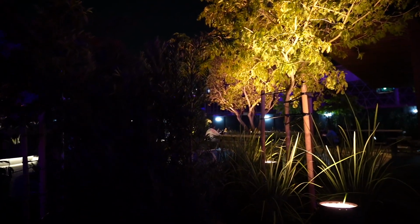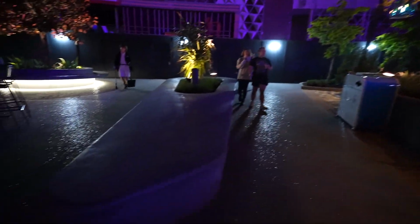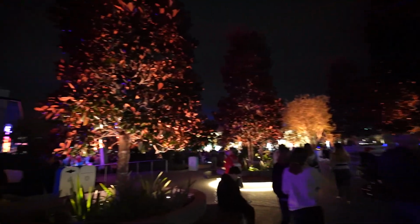Coming off from here, we're gonna come this way and make a right. And inside of here is going to be this seating area. I'm gonna go check it out. So there's a ton of seating here. More seating here, a lot of round tables. You know what this is gonna be great for? The festival. There'll be so many seating areas.